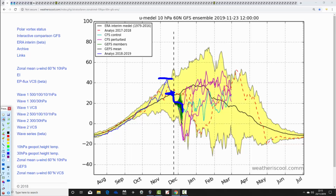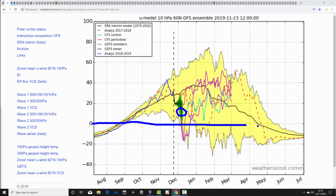So in a couple of weeks' time, we're expecting the zonal winds to be around here. Not a reversal of zonal winds, not going down to this 0 line or below it, but definitely a continuing weakening of the zonal winds at 10 HPA and a real deceleration.